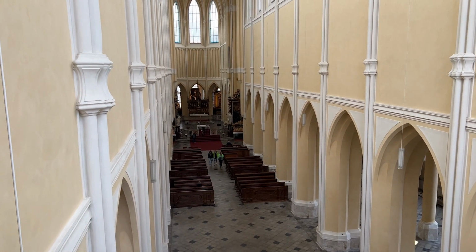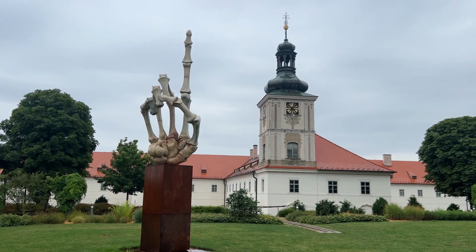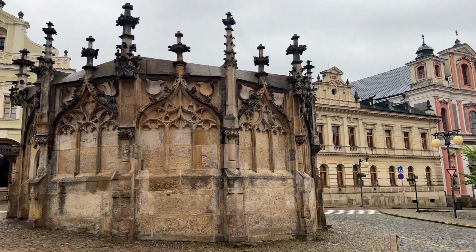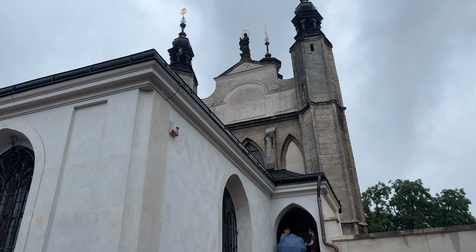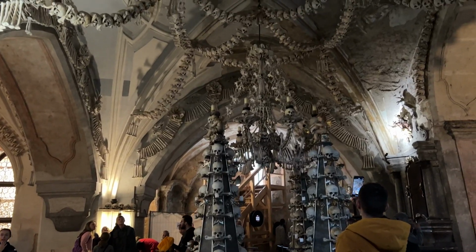It's like a bone church, so it's kind of morbid, but there's bones everywhere. It's just really unique. I know you can't take video or pictures in there, but you know. Have to look up, like, where did these skulls come from? I don't know if I want to know. Did they donate their skulls and bones?